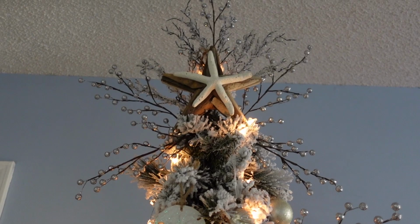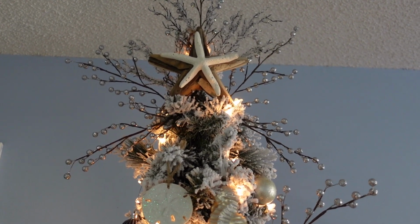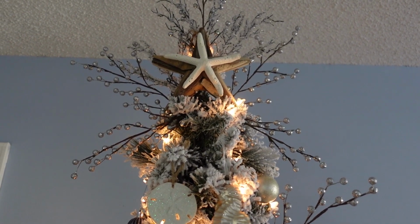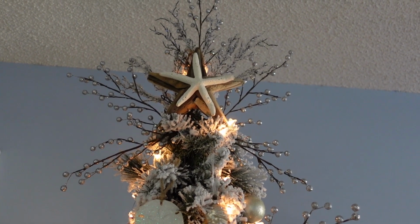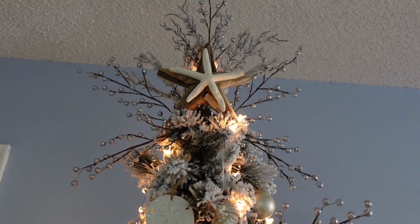And then the tree topper up here is actually from my in-laws as well. They picked this up in Destin last year, and we used it as the tree topper for the first time last year, and we loved how it looked. So they put it up again this year.